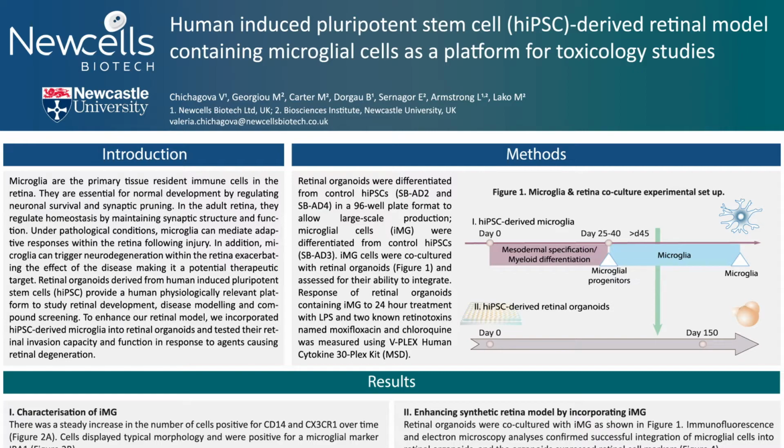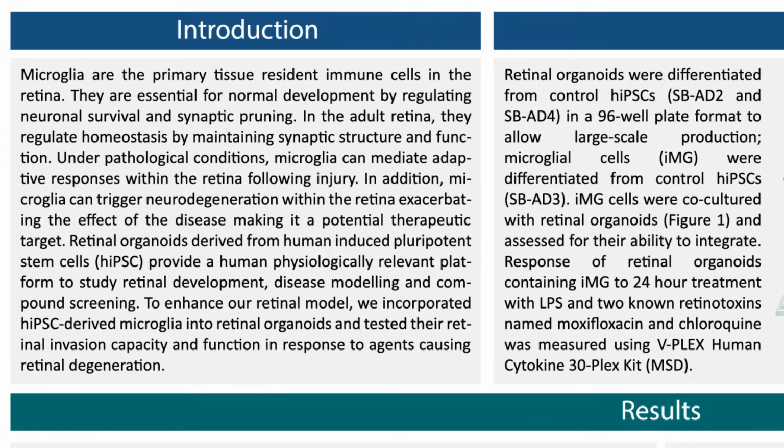for toxicology studies. Microglia are the primary tissue-resident immune cells in the retina. They are essential for normal development by regulating neuronal survival, and in an adult retina they maintain synaptic structure and function. Under pathological conditions, microglia mediate adaptive responses within the retina. However, they can also trigger neurodegeneration, intensifying the effect of the disease.